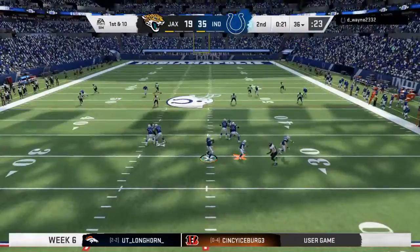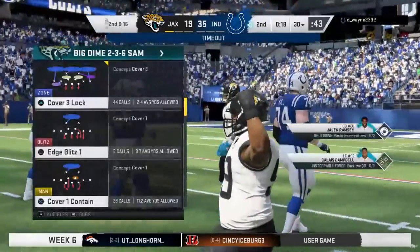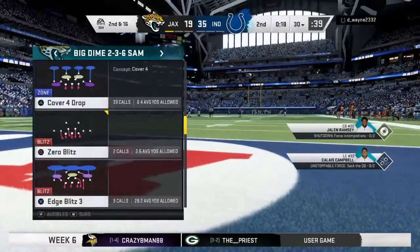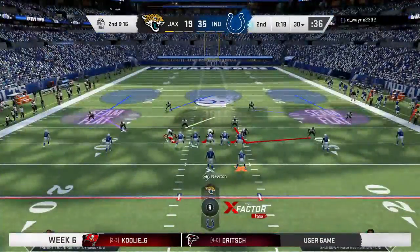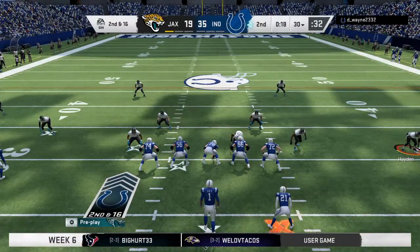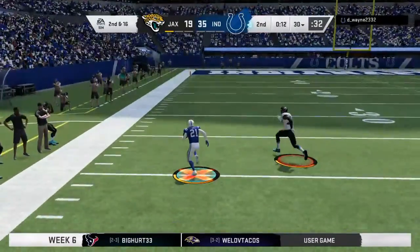A shotgun snap for Newton. And they get to Newton and take him down for the sack. Now the Colts will use their third and final timeout as the clock will stop with 18 seconds to go in the first half. Protection certainly going to need to be a bit better here on 2nd and 16. They don't want to repeat a first down. They'll keep it on the ground.